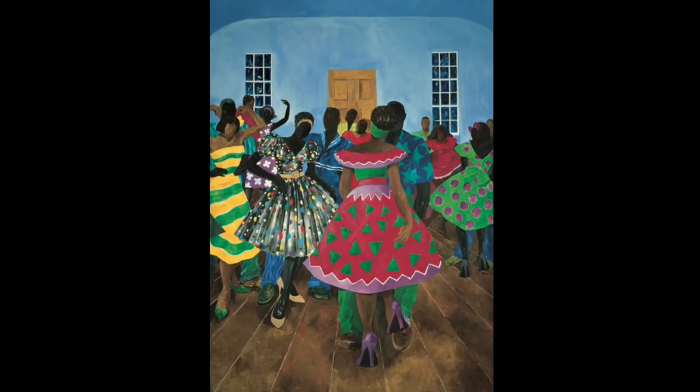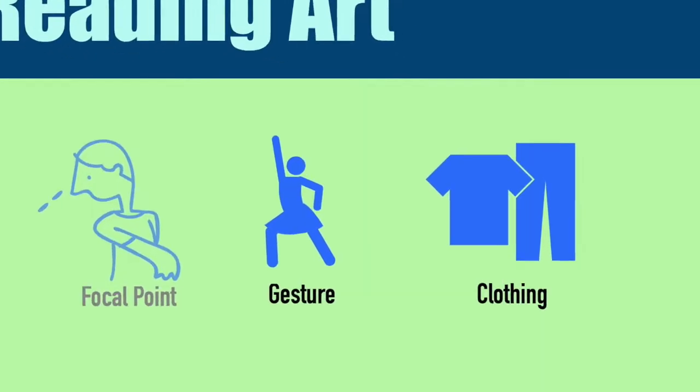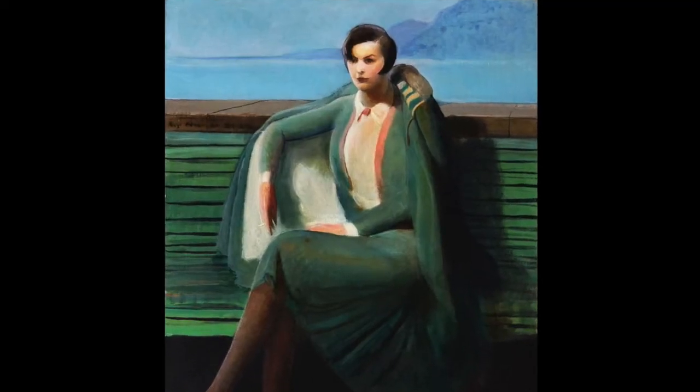Clothing is the next part of this lesson. Let's get on to the second part of this chart that reminds you what to do when you read art. Notice gestures, then the clothing, like the cloak on this woman that is so green.